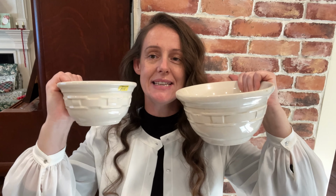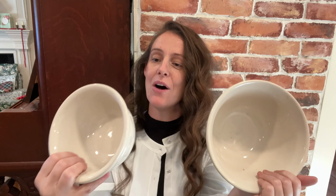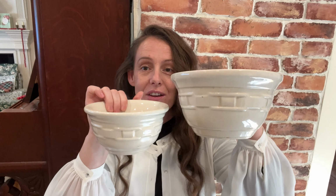Okay? And to add to that, look at that. Oh my goodness. There we go. So I could be mixing maybe some eggs in this one and dry goods in this one. Anyhow, he was $1.99, 30% off. Okay. So adding to that neutral cottage farmhouse look, look at that. Beautiful. So I have an instant collection with these three mixing bowls, okay?